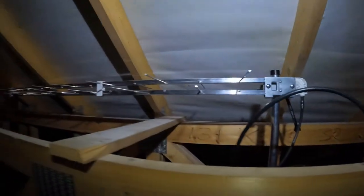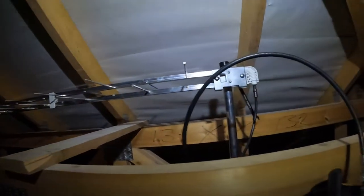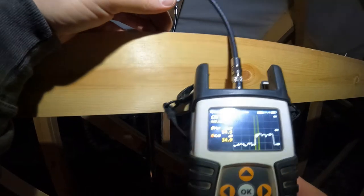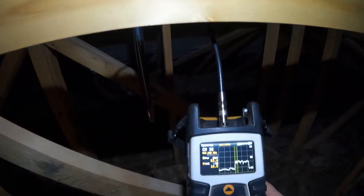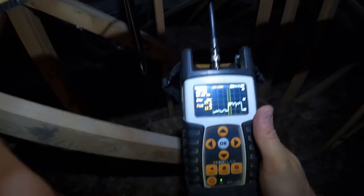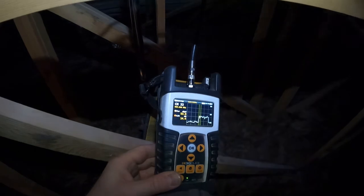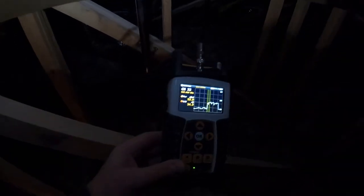Right. So I've got the aerial out in the loft here. It's pretty tight. I'm gonna line her up, see what's going on. Is that easier? It's a bit better, isn't it? On it.